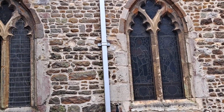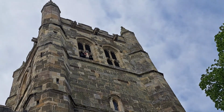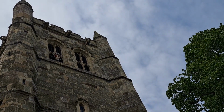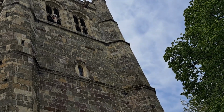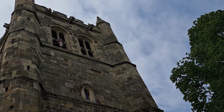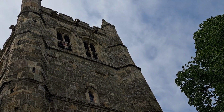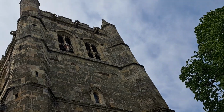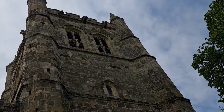Amazing gargoyles up there. Yeah, there is, isn't there? I do like a good gargoyle. Oh, absolutely. One thing I've noticed with a lot of churches, that in modern times they've put drainage pipes coming out of the gargoyles' mouths. And that just looks so horrible. It spoils it. A nice little stream outwards. That's right. Right in the middle of this pavement.